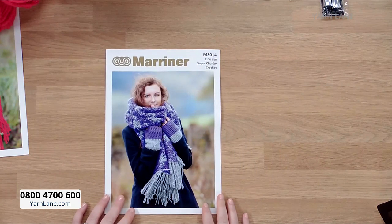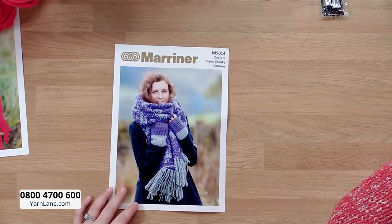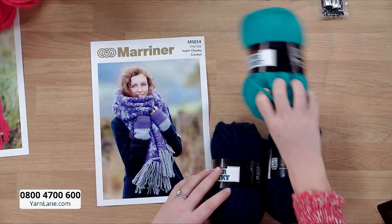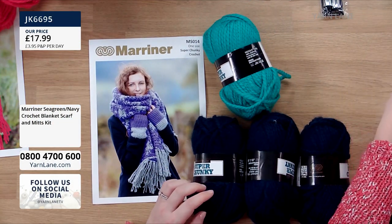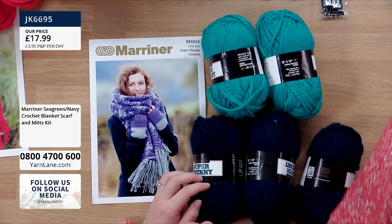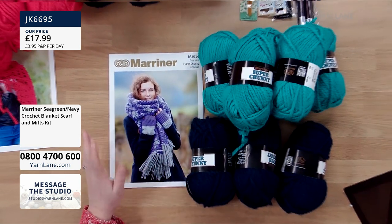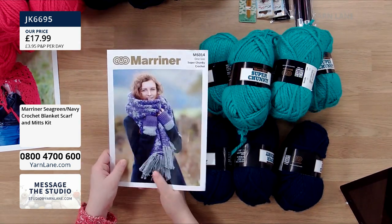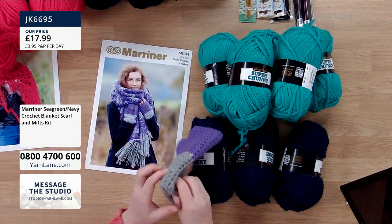Okay. One more project that we want to show you today. I say that, you get 2 really, don't you? Do you want to do the navy first? The navy is the one that Katharine's going to be working with. It's sea green and navy. So you have 3 of your navy, and then you've also got 5 of the sea green, which is this lovely sort of teal colour. It's gorgeous together, and that is to make the big chunky scarf and also the mittens.